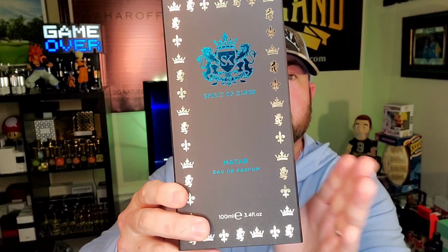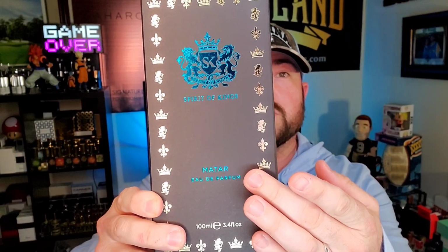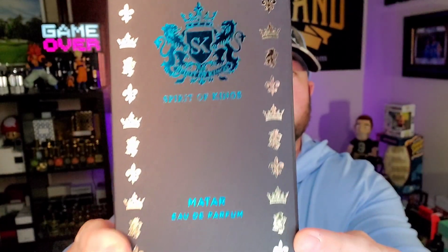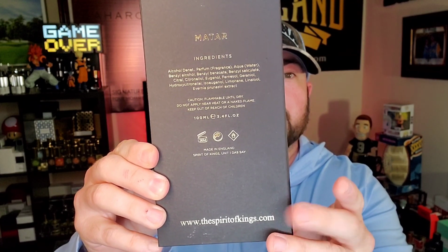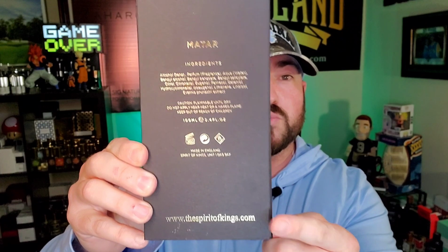So starting off with the box, they definitely came with it. It has that same blue color that's on the jewel on the front of the bottle, with the crown, lion, and fleur-de-lis all over the bottle, going all around the box. Nothing on the top, nothing on the bottom. Fragrance information on the back, spiritofkings.com, but that's not the place to get it. You actually can't purchase it from Spirit of Kings directly. Their main distributor is nicheperfumes.net, which is the pamphlet I was showing you guys before.